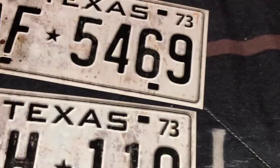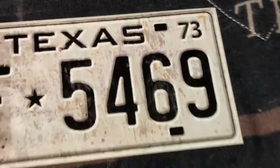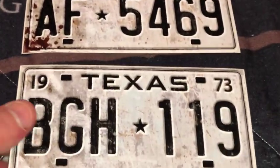You get a couple of Texas license plate bumper sticker type deal. 1973. It looks like there's a third one even. You get 3 license plates from Texas. Nice touch. Go through some of these postcards. There's a couple of them in here.